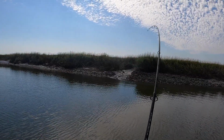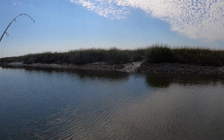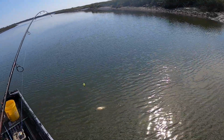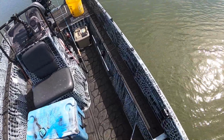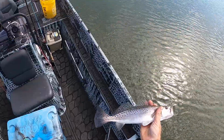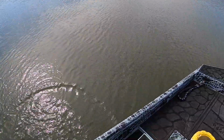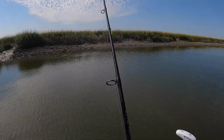There it goes. Got another one. Right there, right where that little stream is coming in. That's another trout. That's wild, dude. That's close too. It's gonna be like another 13-incher, isn't it? Yeah, seriously. 2 for 2. I don't know what it is about that little stream. That's where we caught the flounder.